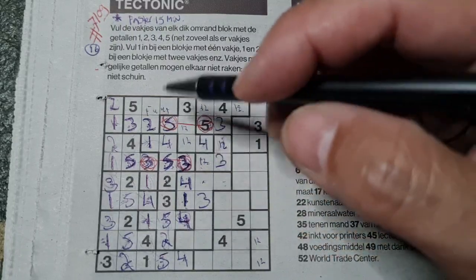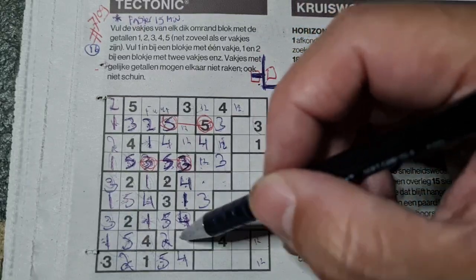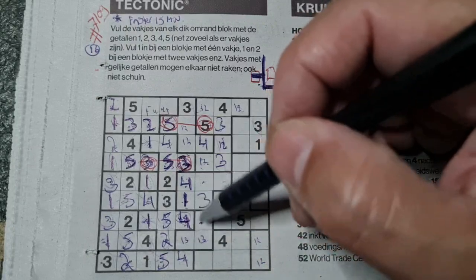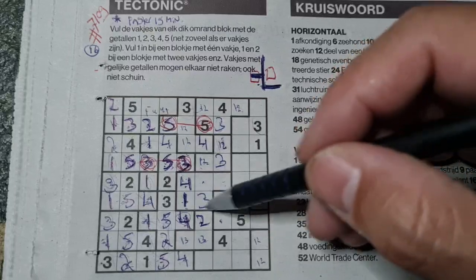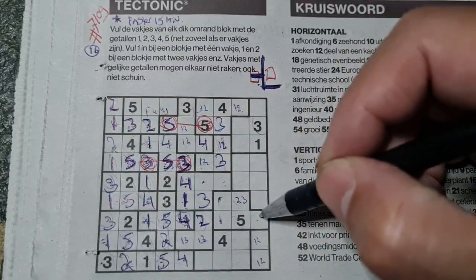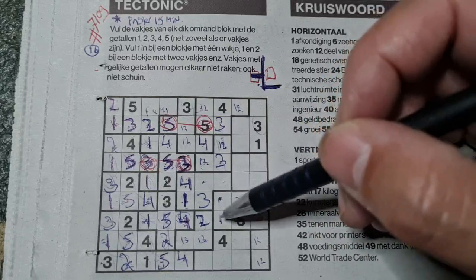I think this, wait. This box can be 1. This box can be 3. So the 1 and 3 goes in those 2 boxes as a pair. So 1 digit left in this triple box for number 2. These 2 boxes can be 3. These 2 boxes can be 2. So the 2 and the 3 goes in those 2 boxes as a pair. The other pair in this area should be the numbers 1 and 4.